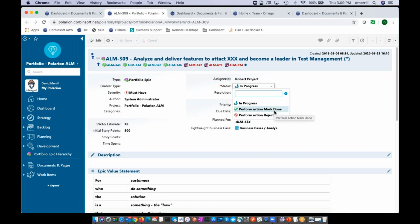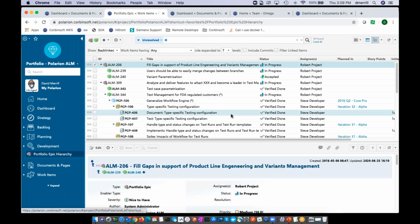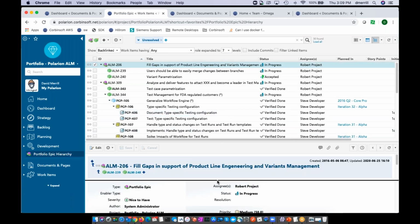Or I might be ready to guarantee that all of the work has been done for this one. Now, in this particular case, that's not true. But these kinds of changes in activities would be what happens to the work item as a whole. And oftentimes it's very helpful to take a step back at the portfolio level and start to look at the impact of all of these items.